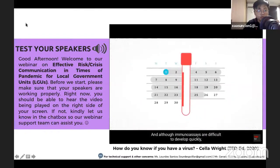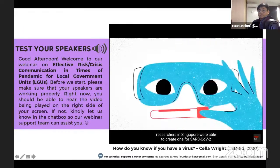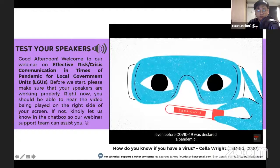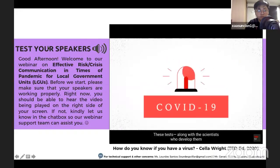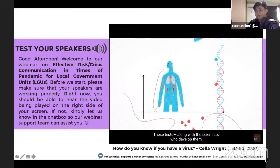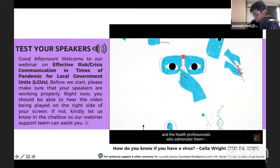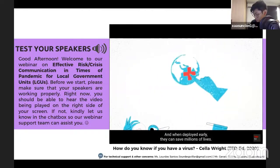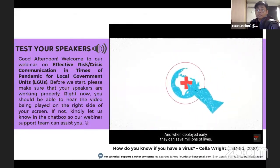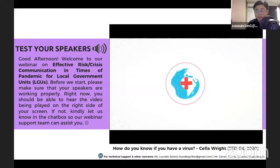And although immunoassays are difficult to develop quickly, researchers in Singapore were able to create one for SARS-CoV-2 even before COVID-19 was declared a pandemic. These tests, along with the scientists who developed them and the health professionals who administer them, are absolutely essential. And when deployed early, they can save millions of lives.